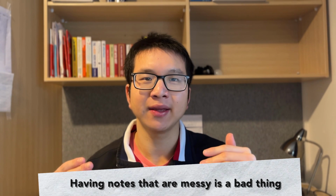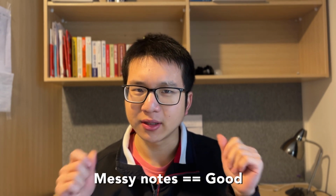But when you're taking notes on the iPad, you can move your notes around, you can erase stuff. But I guess this part is not really a con if you don't see it as a con. What do I mean by that? Well, if you see having notes that are messy as a bad thing, then you can associate it to being bad. But if you see messy notes as good, then taking notes and having messy notes is a pro. Because maybe you find messy things to be more organized, more suitable for you.